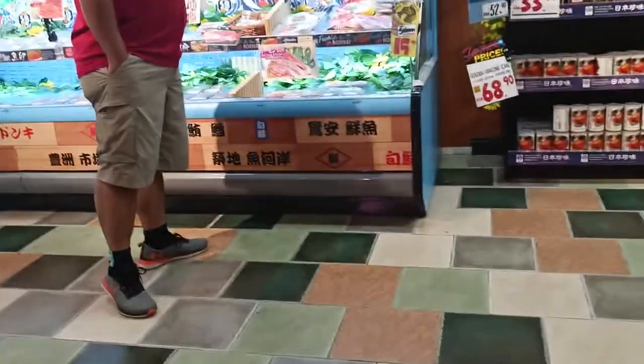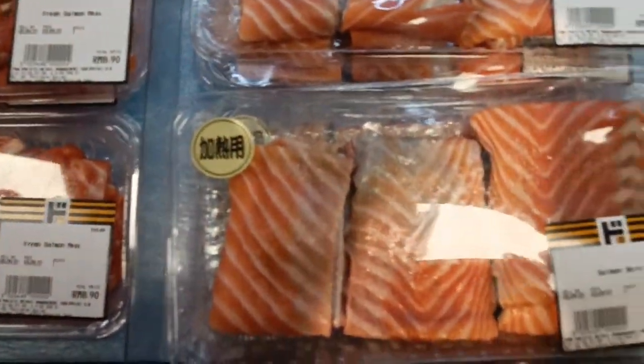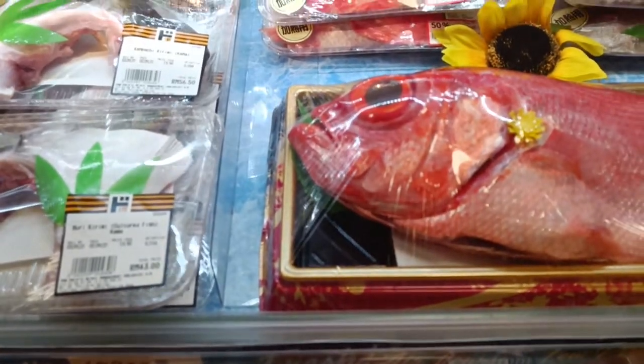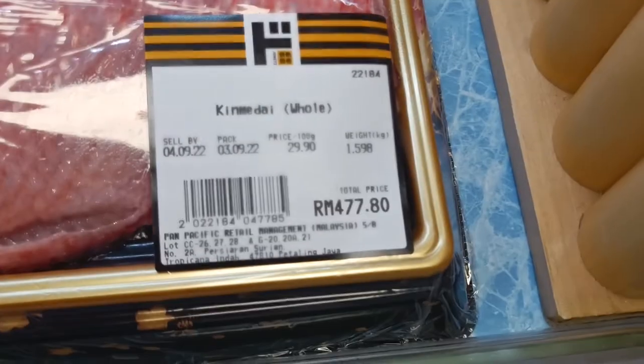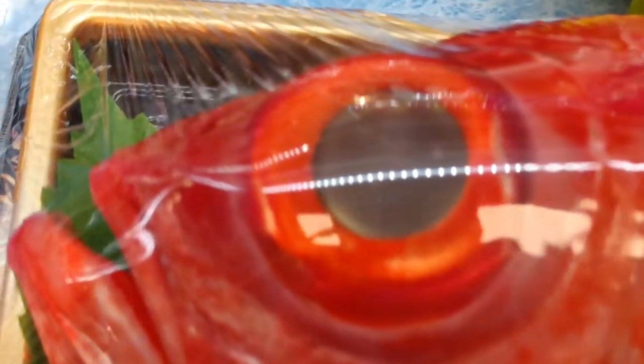Let's come to the eyes of the fish. Yeah, we have some fish. Look, salmon! Look, oh my gosh, its eyes! Guess the price of the fish. 100 ringgit. No, look at that. The price. Okay. 477 ringgit! And its eye is still there. Wait a minute. The eyes are so bright.